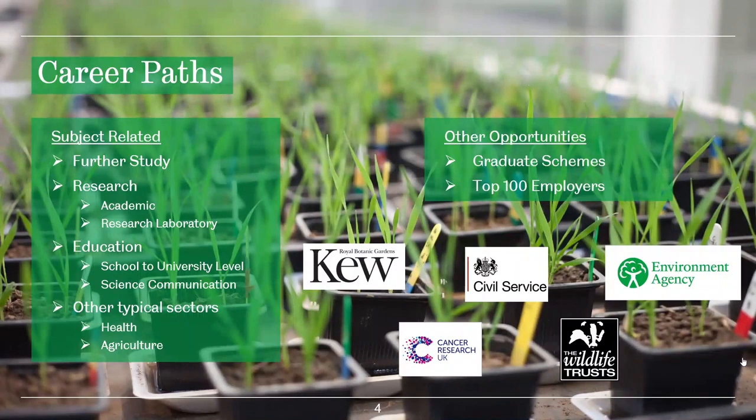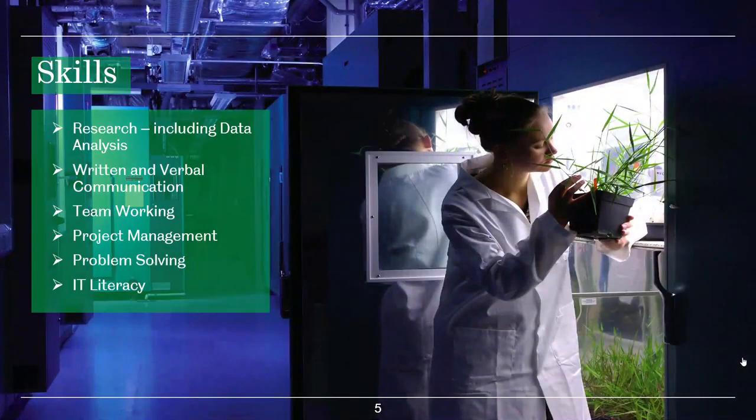I just chose a few that I thought were representative. And I think the reason that your career paths are so open in biology is that a biology degree gives you a really wide range of skills, including some that you may have started developing at school. So the core one I would say is research and data analysis.